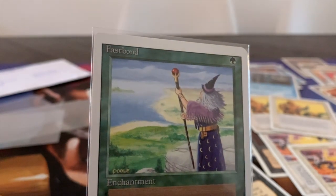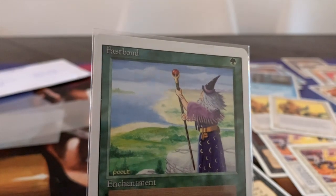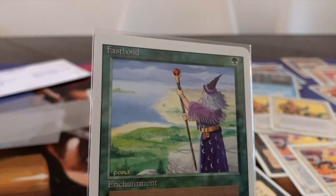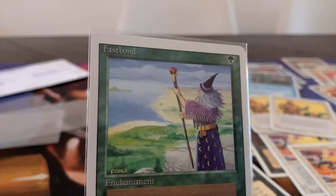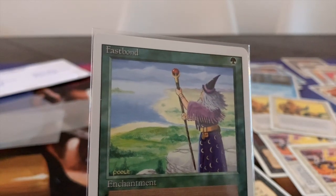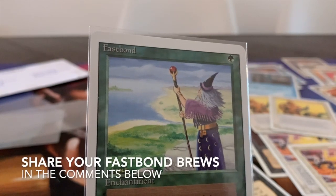This is one of these cards, and it's probably broken in a lot of different formats, but in Old School, it is a nice card. It's a nice card that challenges you to think outside of the box. So there are Fastbond decks, I know, but I always like it when people try to use these cards and build something around it. Let me know if you've ever done something with Fastbond. Love to hear from you. Curious to build with this card myself as well.